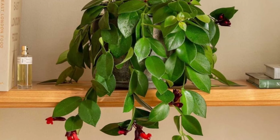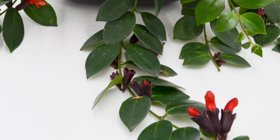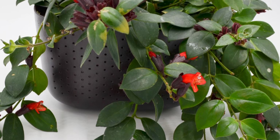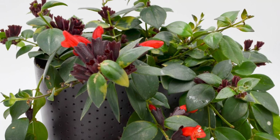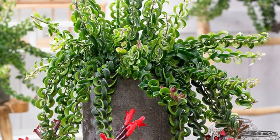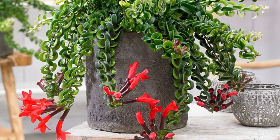This plant enjoys humidity, so consider misting it or placing it on a humidity tray. Fertilize monthly with a balanced houseplant fertilizer during the growing season. With proper care, the lipstick plant can flourish and produce its signature red flowers even in winter.